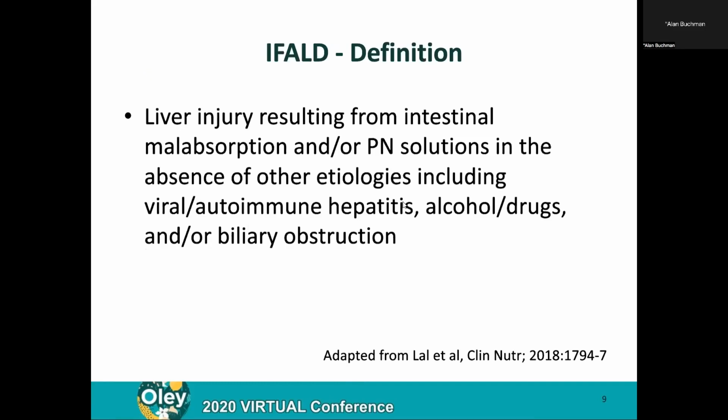Now, what's the definition of IFALD? Well, there's a couple of different definitions, and I actually proposed a combination of these to the CDC, and this will be adopted for a disease code. So IFALD will actually be recognized as a disease next year. And this is essentially liver injury that results from malabsorption or the parenteral nutrition solutions, or both together, when we've excluded all other known abnormalities, which would include, of course, various hepatitis, which could be from viruses or from drugs, alcohol, certainly, and obstruction of the bile ducts.